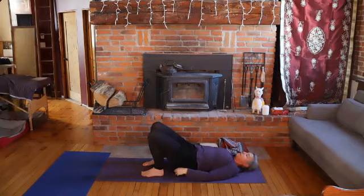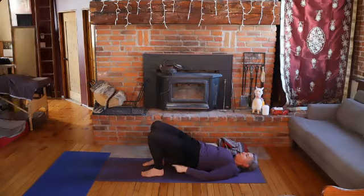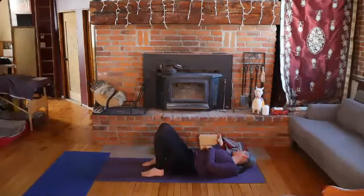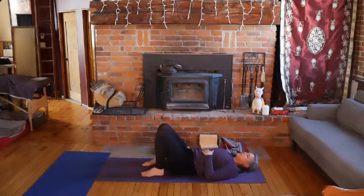But if you don't have anything available, then staying and lowering down when you need to. You can, if you don't have a block, a cushion or a blanket will actually do nicely for that as well. So it can be a meditation cushion that you bring under your hips or a rolled or folded blanket. When you're ready, you can come on down.